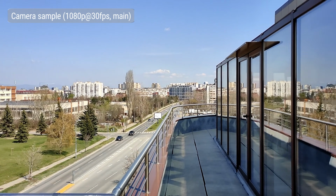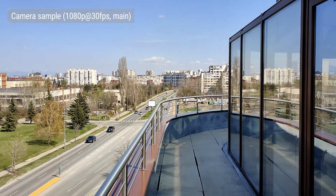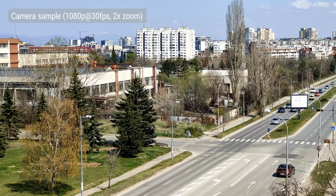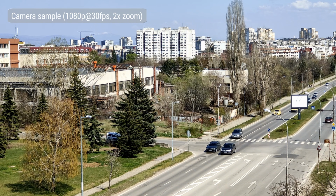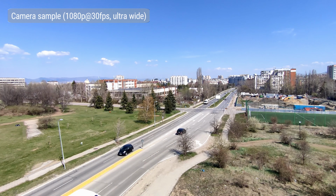You'll find that every 1080p clip is stabilized no matter what camera it comes from. Full HD videos from the telephoto were flagship grade, the detail is superb, the contrast and dynamic range were excellent. On the other hand, Full HD videos from the ultrawide were less inspiring, with average quality across the board.